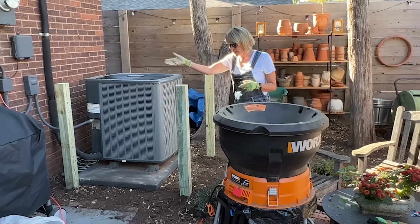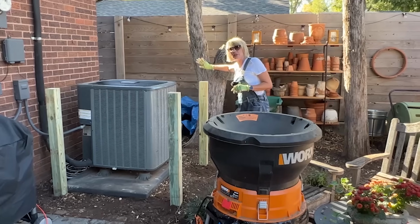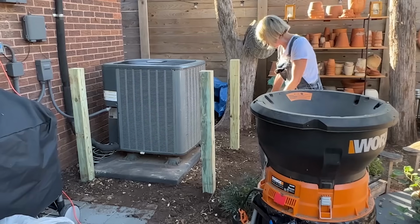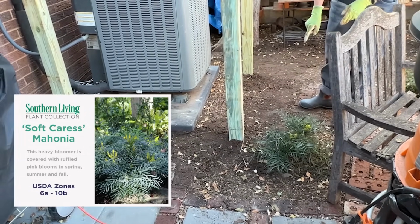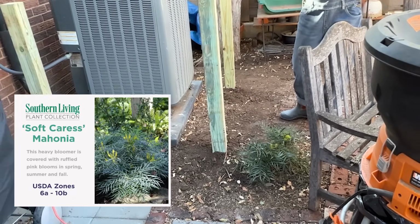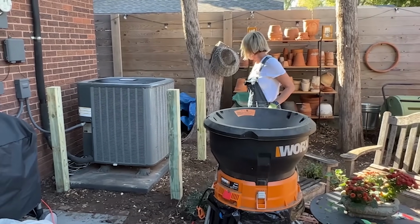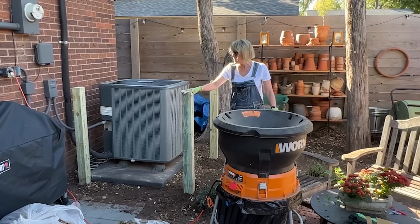I think it's going to be really nice because it will finally hide not only the air conditioner, but all of the stuff that's behind it too, even though I've kind of cleaned that up. Then I'm going to surround the base with lots of this beautiful, now in bloom, soft caress mahonia. So this will all look very finished, and it won't look as if this is an industrial zone in the corner of the property. I think it's going to be good, and we will give you an update as progress continues.